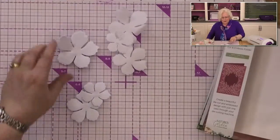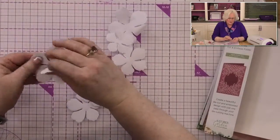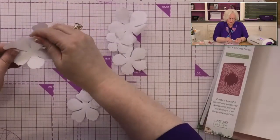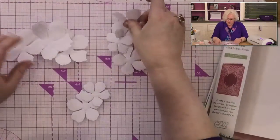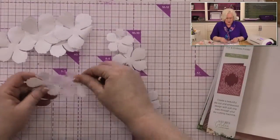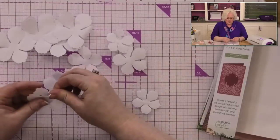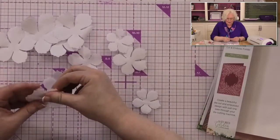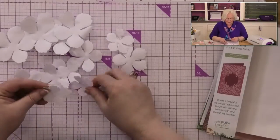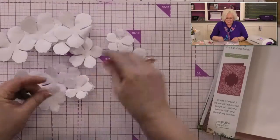So there are my big ones. Here we have now got loads and loads. In fact, I've got 1, 2, 3, 4, 5 different layers. So I've got 5 of the big ones, 5 of the intermediate ones, and 5 of the small ones. Now at this stage, what you can do if you want to is stamp in the detail.